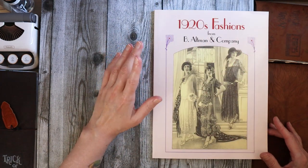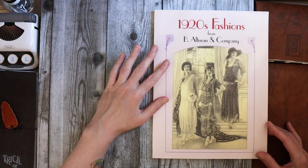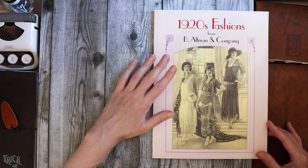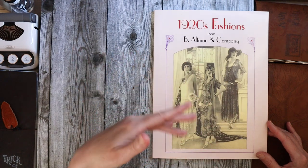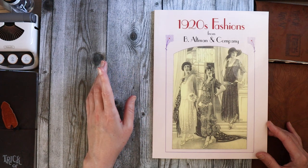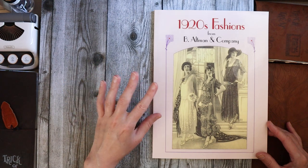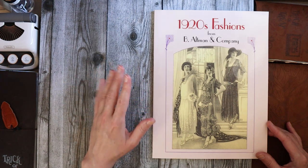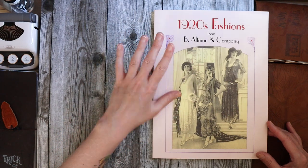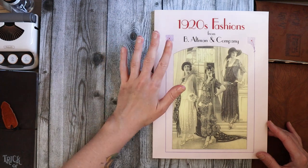A friend of mine is going to a 1920s event and was talking about what dress to get. And I figured, oh, I could film a flip through for you from this book and then you can get more inspo. But then I thought I could do a whole series. I do have one book that talks about earlier fashions as well, but as my friend is going to this 1920s event, we're starting here.